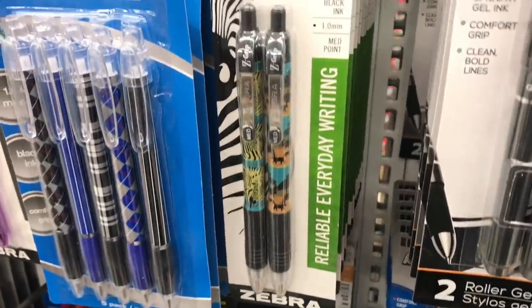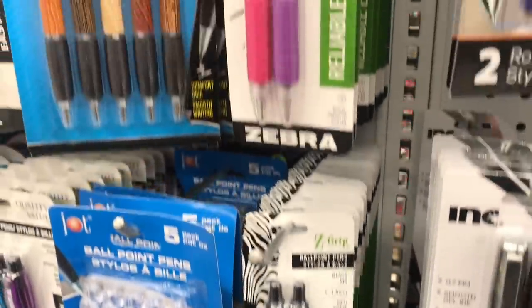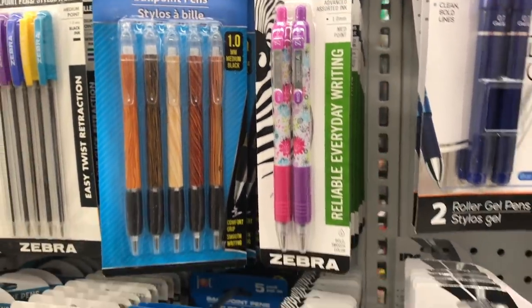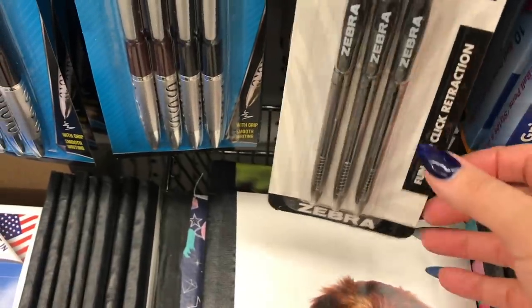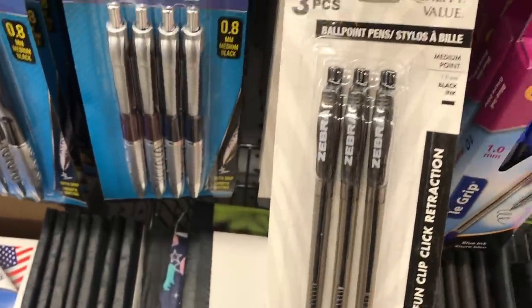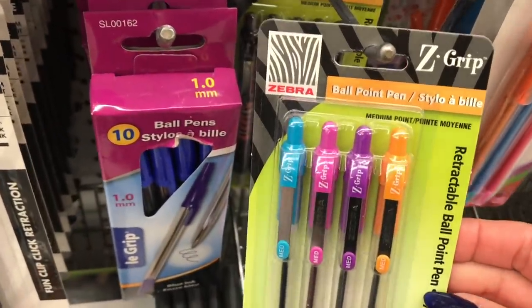They look really nice. Those ones here, the ballpoint pens were there, the Z-Grip, I remember seeing those. And then I think something similar to that. A ton of Zebra products here. Okay, so I'm just going to be quiet now and just share with you what I see, because you guys obviously can see it on the screen.